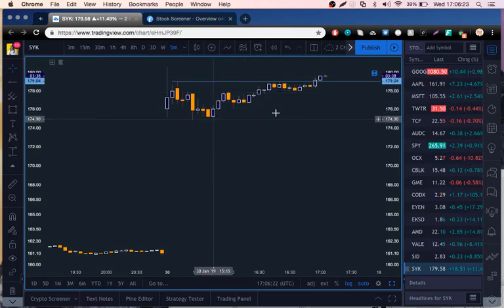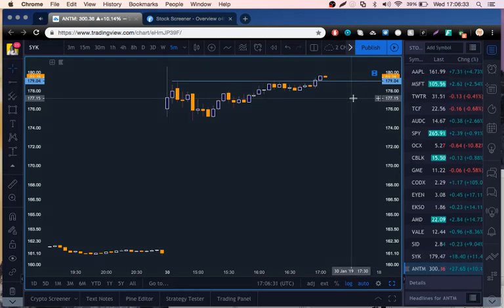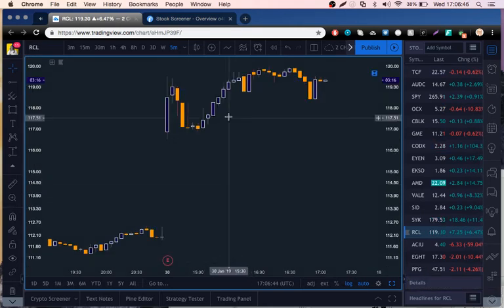So 6 looking very, very good here. We've just had the breakout. So we'll see if we can hold this level. If not, if we get back below, keep an eye on SPY as well, but these things, like I said, they've got a mind of their own. ANTM. Wow, that deserves to go straight away for looking like that. As you can see, the earnings gap this morning.